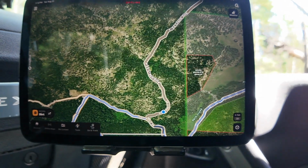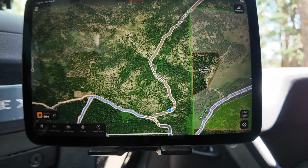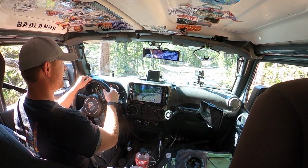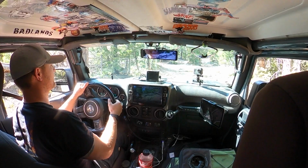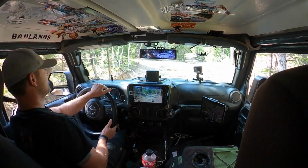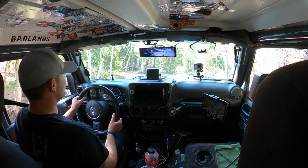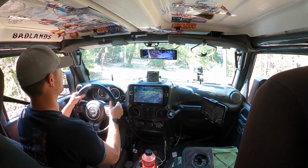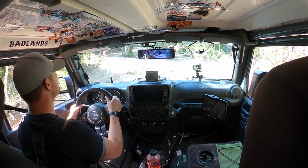So along with the Colorado Fun Treks book, we're also using Onyx Off-Road, so we have 2 forms of navigation. About 1.5 miles or so in, we've come to our spot that is actually a little challenging. Looks like there's multiple different lines you can take. We're going to try the harder line. I mean, it's not that hard. I mean, we're crawling right up this stuff.